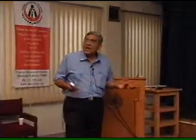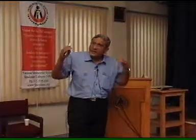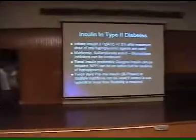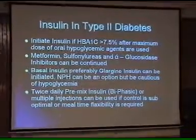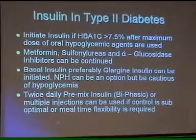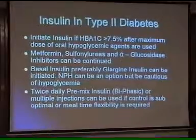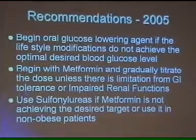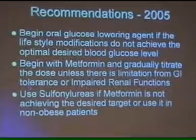Basal insulin, preferably glargine, is used. Now, sometimes glargine is a very expensive insulin. The cost can deter the individual from using this insulin, so NPH can be used as a second best drug for these people. Twice daily pre-mixed insulin, which is the biphasic insulin, or multiple injections can be used if the control of this diabetic patient remains suboptimal, especially when we need mealtime flexibility for these particular patients, and especially the young type 2 individuals are more and more in these categories.